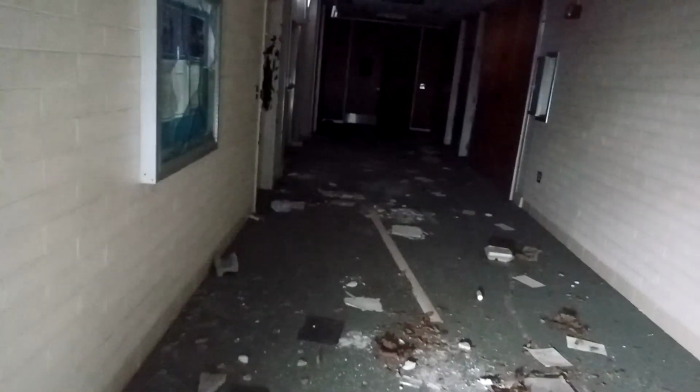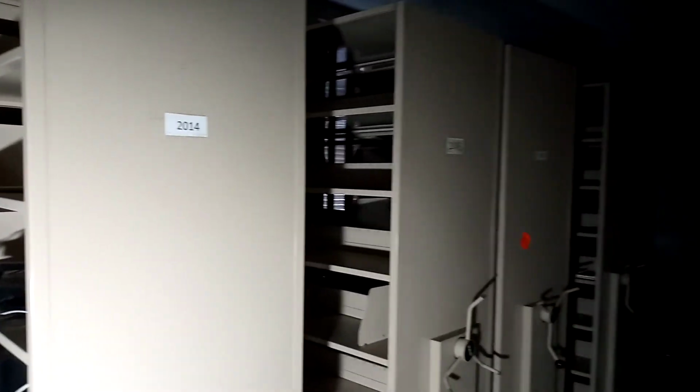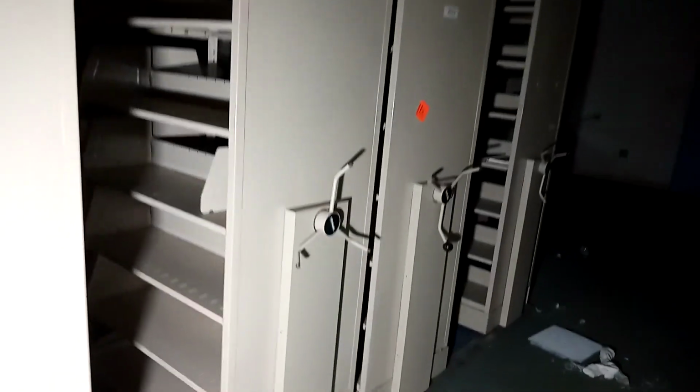We got the elevator. This is one thing that, well, we're not there yet, but, oh, yeah, back in here, there's the old record-keeping, bookkeeping rooms, where I'm assuming they would have kept medical records. And of course, right now it's got a bunch of supplies on it, phones and whatnot. 2014, 2015, 2013. They have these shelves that run on these little tracks. Very colorful. I guess it's kind of two colors at the moment.